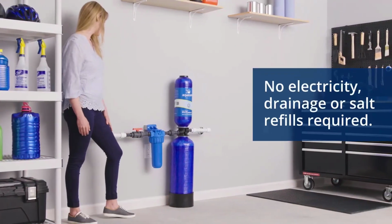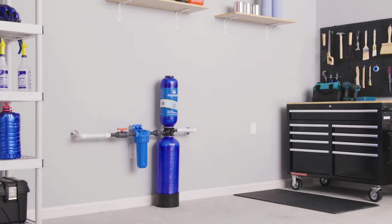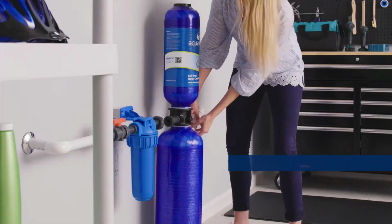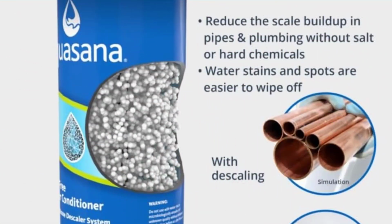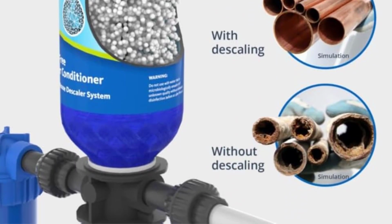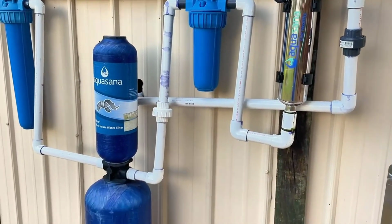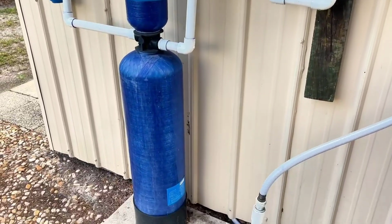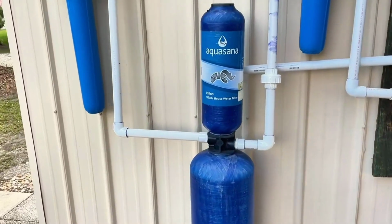Designed for households of 4+, it conditions water for drinking, cooking, and bathing, while leaving essential minerals intact. With a capacity of 1 million gallons or 10 years, it provides cost-efficient purification at less than 0.01 per gallon, saving you money compared to other brands. No cleaning, backwashing, or electricity required. Enjoy healthy, pure water and protect your plumbing with Aquasana's advanced filtration technology, perfect for homes with moderate water hardness.